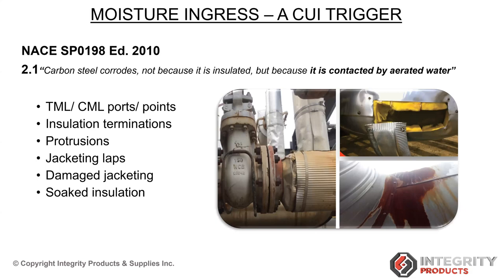One of the standards we'd like to speak to is NACE SP0198, which states that carbon steel corrodes not because it is insulated, but because it is contacted by aerated water. Some of the mechanisms we see for moisture ingress: specifically, we get a lot of NDT contractors and technicians finding corrosion right where they're doing their test, because the inspection port they're using has been allowing moisture ingress. So it's not giving you a proper look at the condition of the pipe.